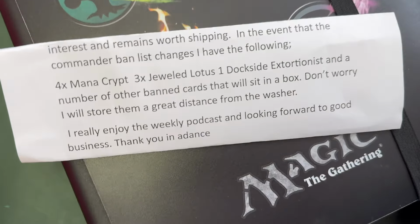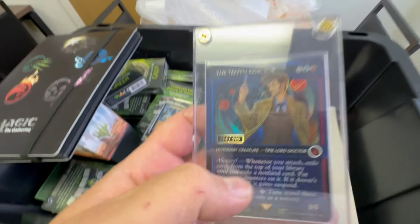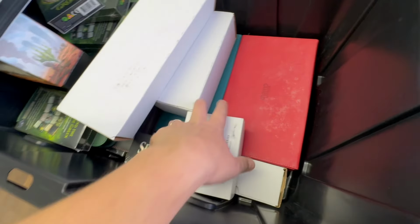Don't use these cases, people. Do not use those screw down cases. That's a terrible idea. Oh, look at that, a serialized card in a screw down case. Come on, John. What are you doing? That's dangerous. Those are dangerous.